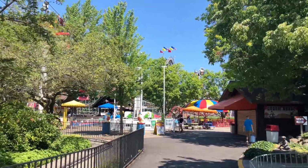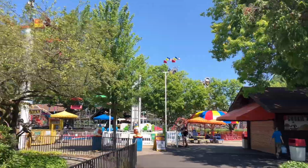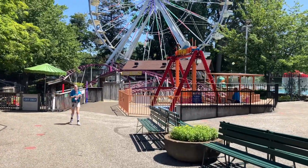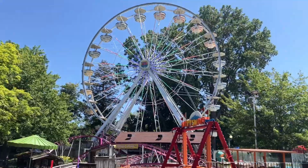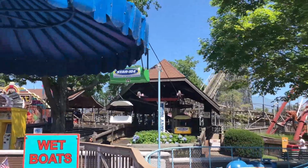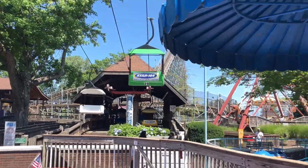There it is, guys, the main reason why we came here, Ravine Flyer II. I see those flags. I got my new coaster credit here, Ravine Flyer II. And there's the Happy Swing next to it, and our Bears wheel behind it as well. This all too much reminds me of Kiddie Kingdom. And the Sky Ride over here too. They have a bunch of rides just jammed in here.